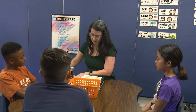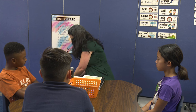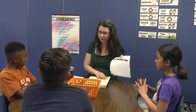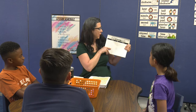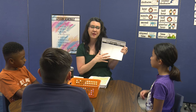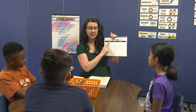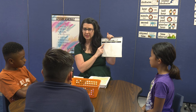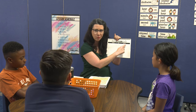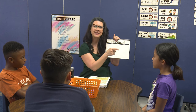Okay, so we're going to keep these organized in our affix bank. So I'm going to show you what this looks like first and tell you about this. This is called an affix bank, and this is where we will organize the information that we learn. So you can see on this side, we will have our prefixes. So any prefixes we learn will write here. And then on this side, we're going to write suffixes.